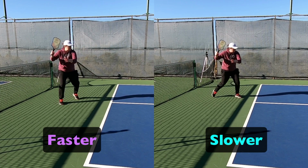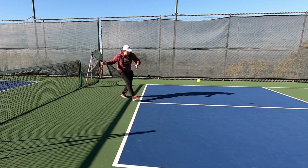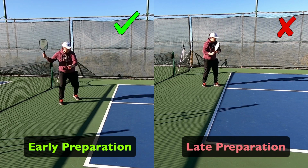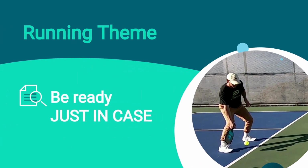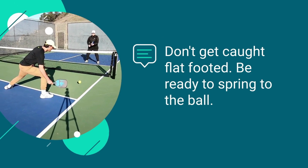You have to get comfortable with these two scenarios in your backswing. You will time your shot with the speed of this section after the turn, but don't be late getting your turn started and getting to this part of the motion. Be ready with your turn and paddle preparation just in case. Notice that the running theme throughout has been to be ready just in case. Remember, be ready to spring to the ball just in case.